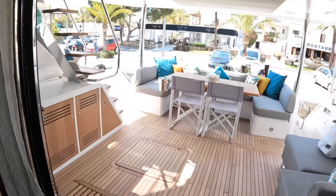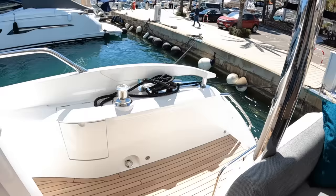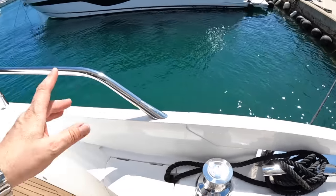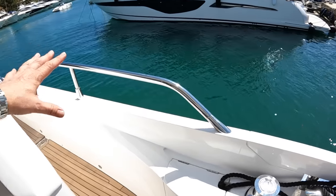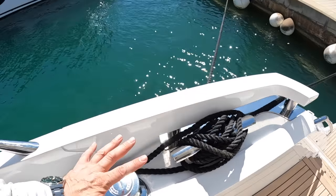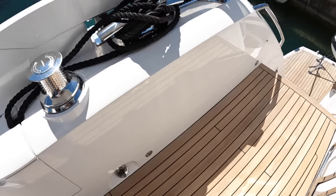So if we come back here, it's got stern handling winches. I'll talk about these as well. Again, for stern to berthing in the Med, the whole idea is you hook up a line at the front of the boat, reverse in, and then you put your lines, or your warps, I should say, around these, and then you can winch the boat tight up against the quay. So that's the idea of those. The button for that is there, it's a power winch.